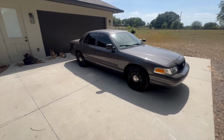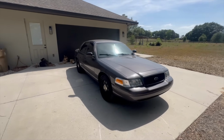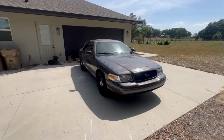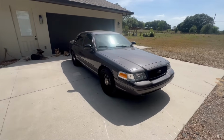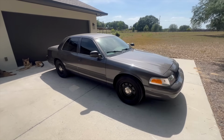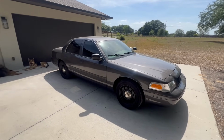So yeah, that's the Crown Vic. It's not fast. It doesn't have a tremendous amount of interior space. It's not good on fuel. It has a tiny fuel tank. But I really like it. And that's all that matters, I guess.